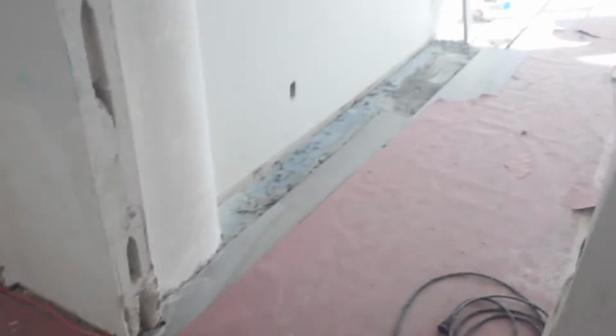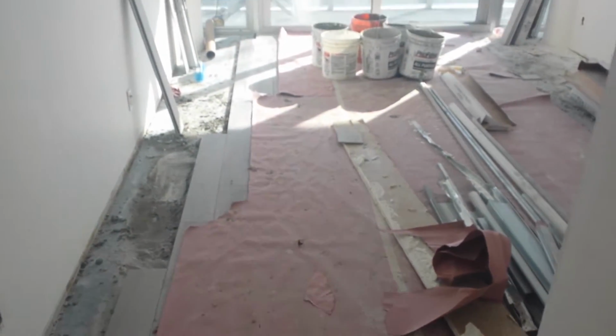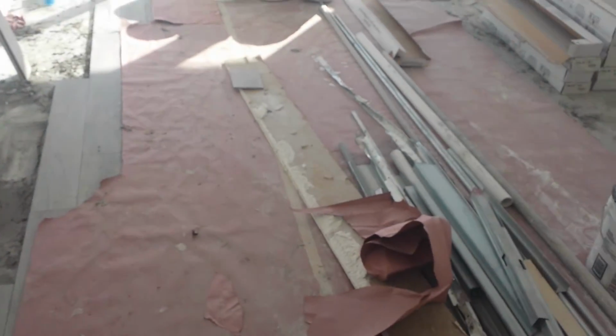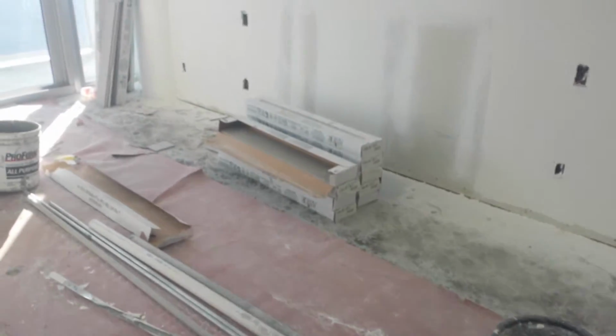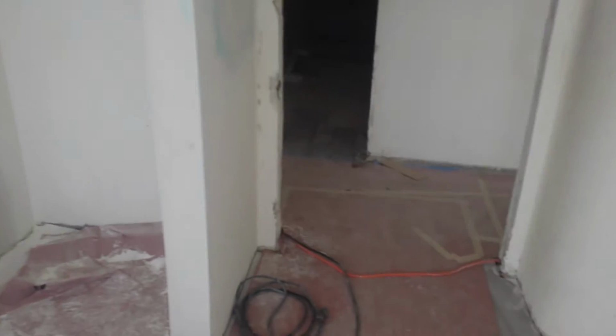The second guest bedroom here, quite advanced on the tile, pretty well done. I guess this section over here is not. The other back end of the HVAC and the guest closet all ready to go.